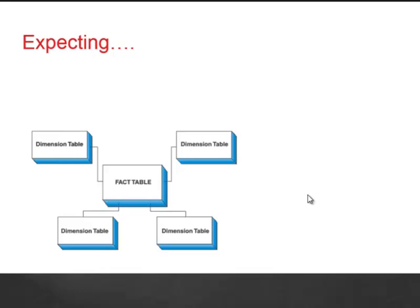So I went out, met the boss, made sure I smelled right, was dressed decently and clean. Then he hands me off to the tech, the guy who was in charge of building this. I'm trying to figure out what the problem is, and I ask him, okay, so what kind of warehouse is it? Is it a Kimball style or an Inmon style? Well, I don't know. Kimball.